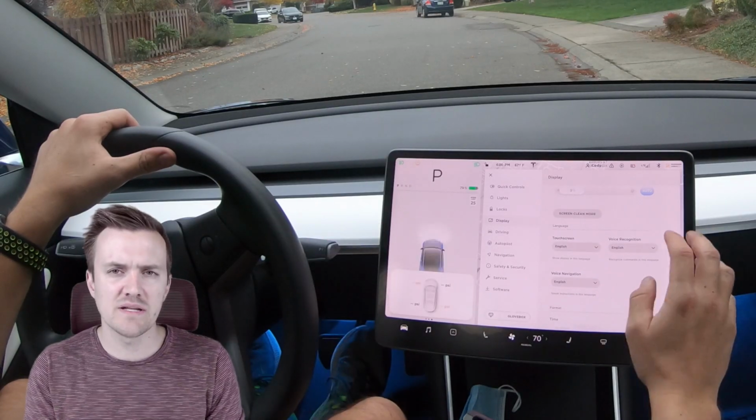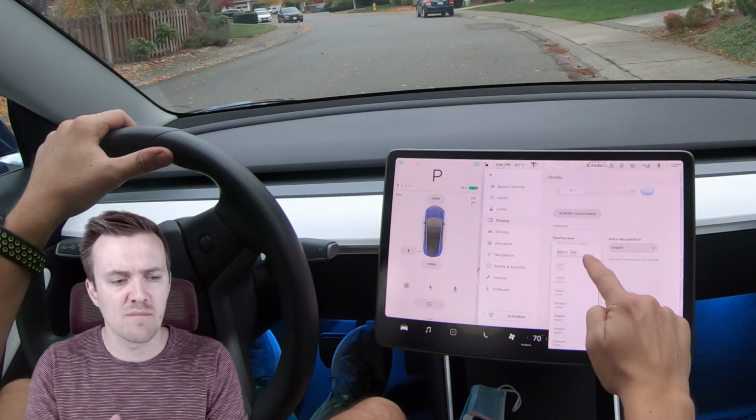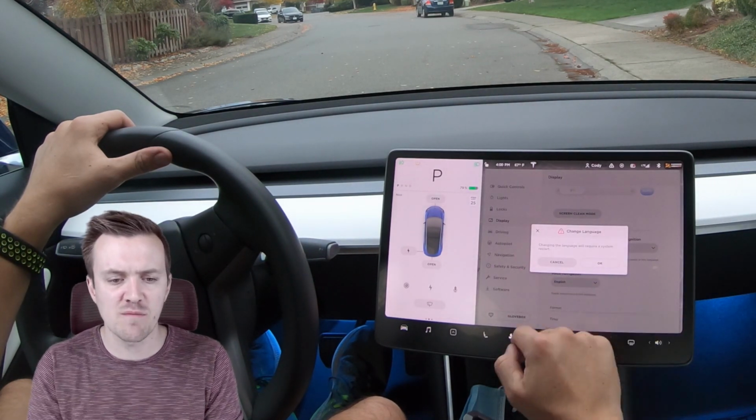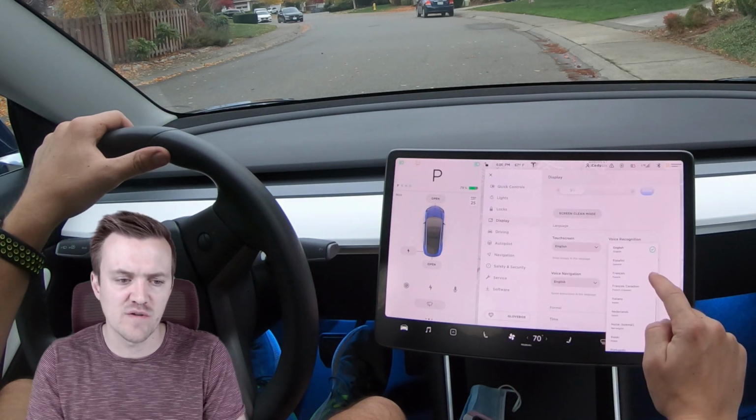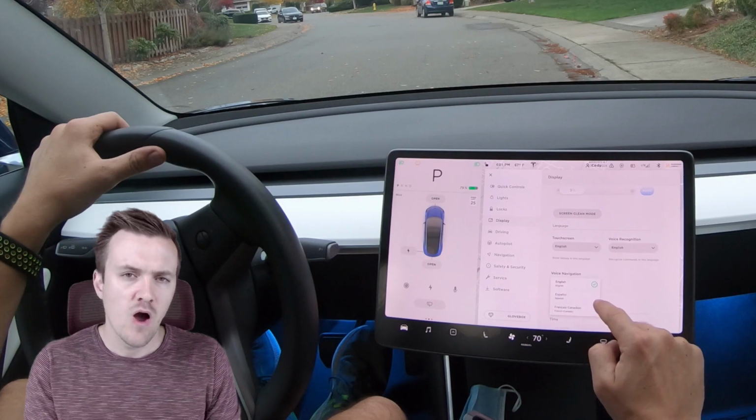And the last little update to do with all this audio media stuff before we get out in the car is the voice command language. You can now select a voice command language different than the touchscreen language via Controls, Display, Voice Recognition. All right, let's get on to that change they've made now to Autopilot and the speed limit.